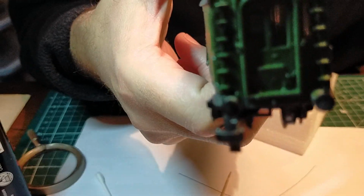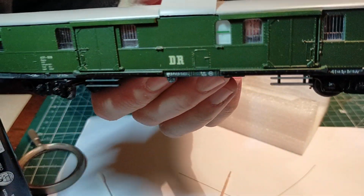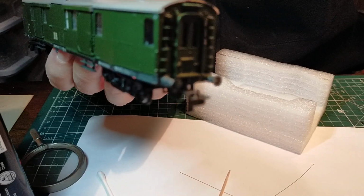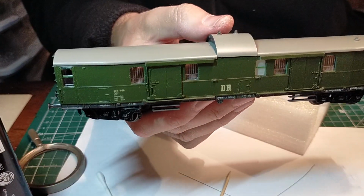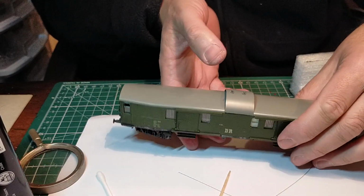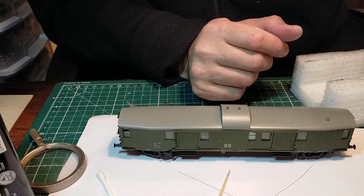Really nice. It's very nice. Okay, so that's it for the moment. We'll be putting that back in its box now that it's been cleaned.